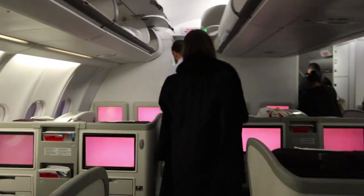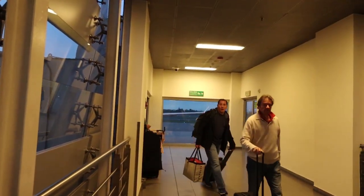We're landing. So now we are on to leg two. We're here in Colombia, Bogota. Now we don't have to come back. We've seen Bogota. Let's go check into our gate.